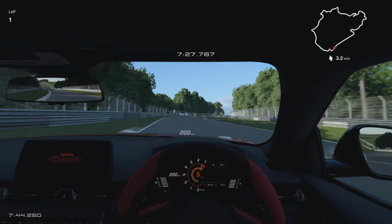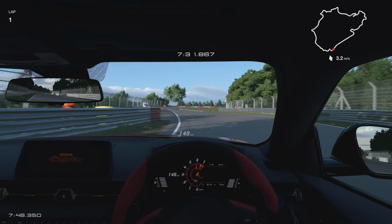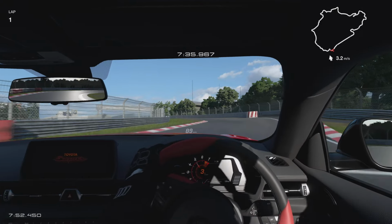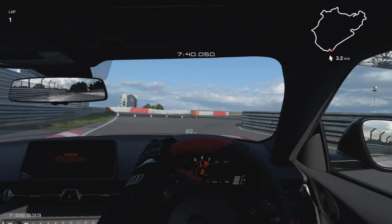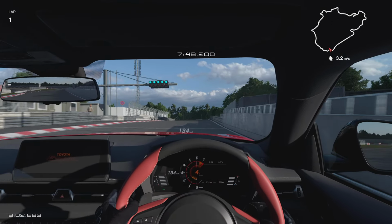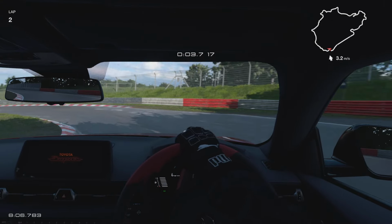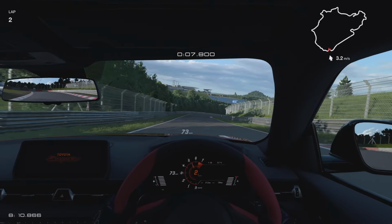Let me focus for the hardest braking. So as you can see, you can feel the car wandering a bit. Very controllable, but it still needs you to be active. It's still kind of an old school car. It's not just electronics and everything. Very nice through here. And I think that's gonna be a 7:46. So very nice lap time. Under 8 minutes. About where it could be in real life.